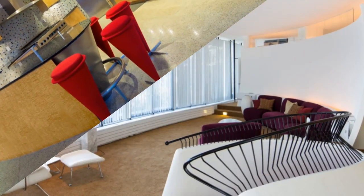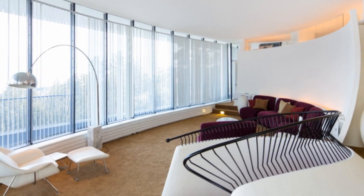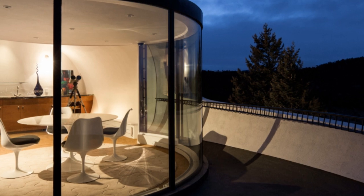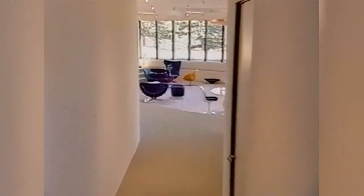The open clamshell design sits atop a 2-story elliptical concrete base, offering a total of 7,700 square feet of living space. It was added to the National Register of Historic Places in 2004 and is currently only used for private events.